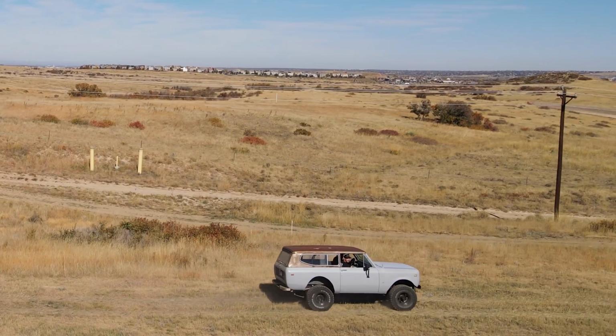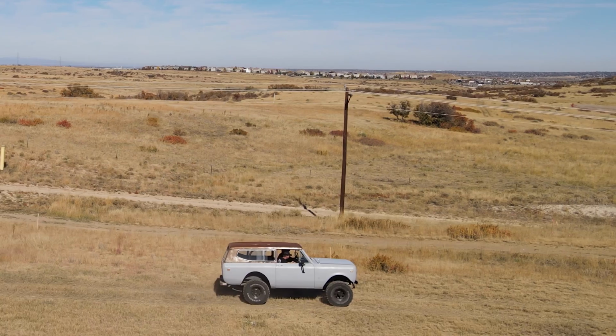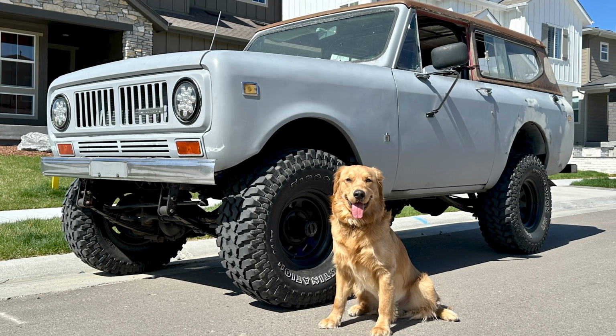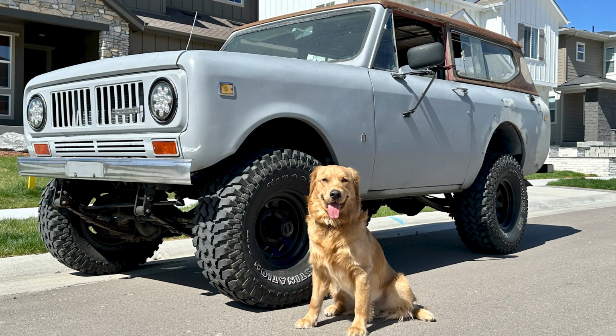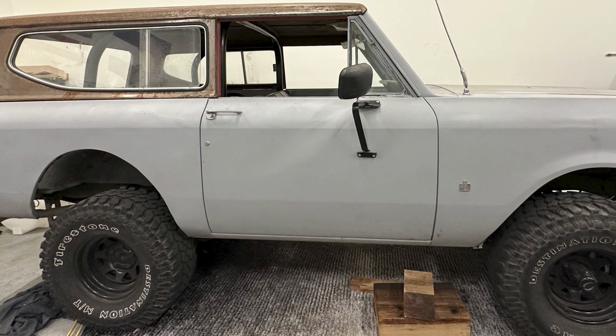So my wife Jess and I had always talked about owning a vintage 4x4 one day, and I have always had this love for the International Harvester Scout. Just a nostalgic, classic 4x4, so much so that we named our Golden Retriever puppy after this vehicle. Fast forward, beginning of this year, 2023, we find out that one of Jess's friends is selling their old Scout 2. So the opportunity just kind of fell in our laps and felt like this might be the right time to finally get that vintage 4x4 that we've always talked about.